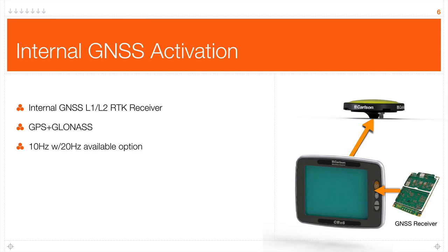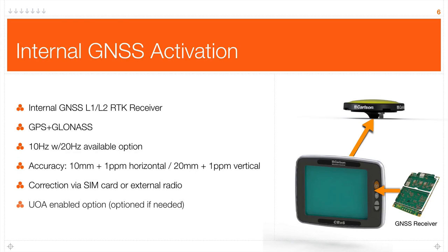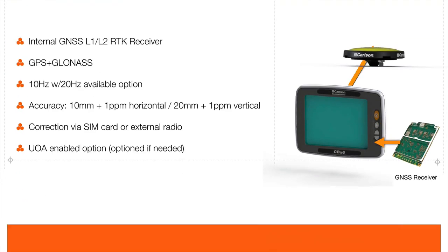By default, it comes with an update rate of 10 hertz with a 20 hertz option. And then it has standard GNSS accuracies. We can bring the RTK correction in through a UHF or perhaps a 900 megahertz radio or through the SIM card as mentioned earlier. And again, the board is enabled through a UOA option. You pay for the option, it's enabled. Then you have the feature.